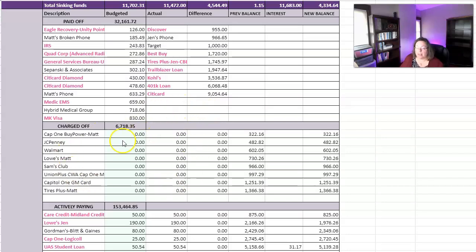The charged off is stuff that is in collections or been charged off long ago, no longer with the original creditors. There's no fees or interest being calculated on them. Matt asked me to set those aside and we would focus on those later, and he wants to get through some other things first. So that's what we're doing there. We're just keeping track of them. There's $6,718 there. Before I move into our actively paying section, I do want to speak to the pink and the black font, which pink represents anything that has my name on it. Black represents anything that has Matt's name on it. So you know the difference there.